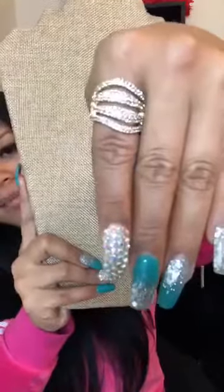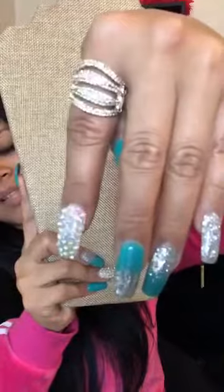Look at how cute this is. Roll out the diamonds. It's gold with clear rhinestones. This one does have the thicker back. Super cute. Looks just like that. Again, this is gold with clear rhinestones. The band is stretchy, but it's still super cute.